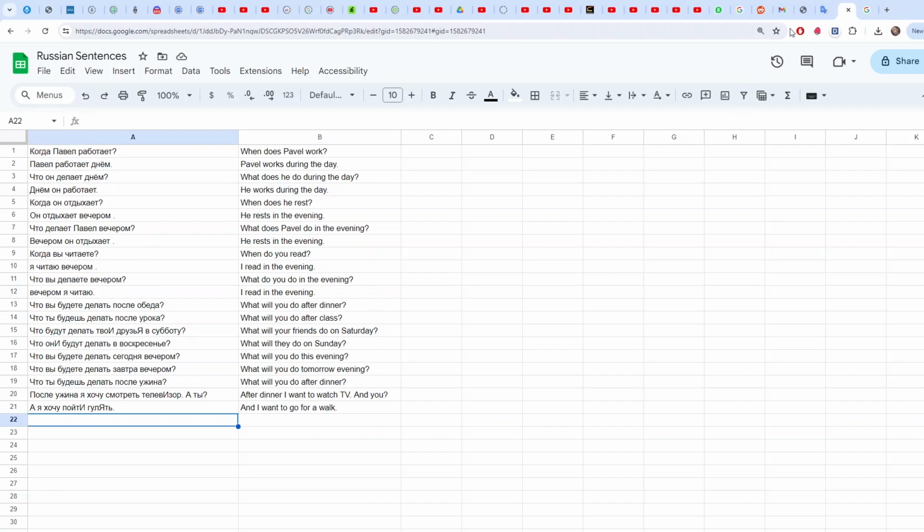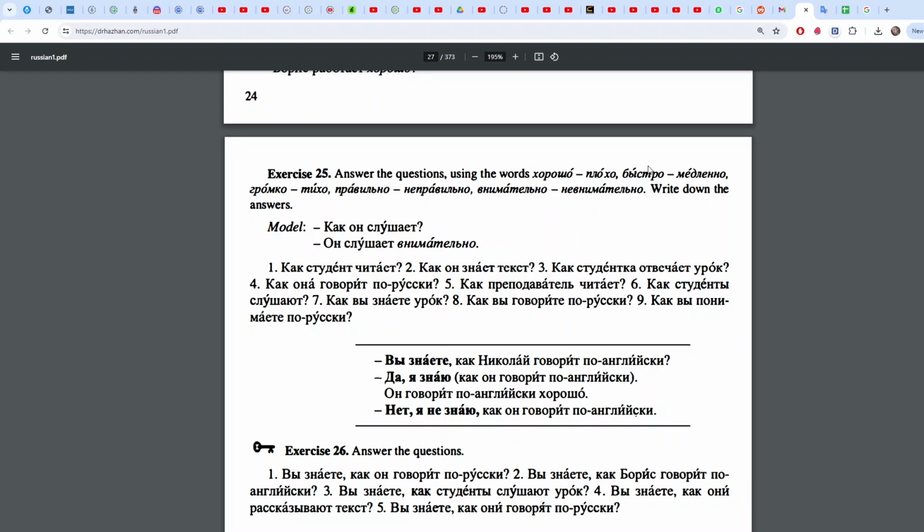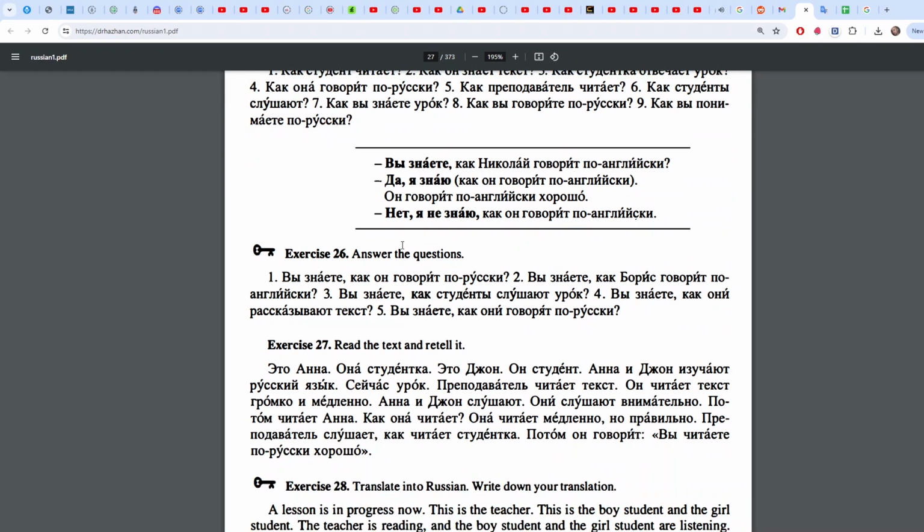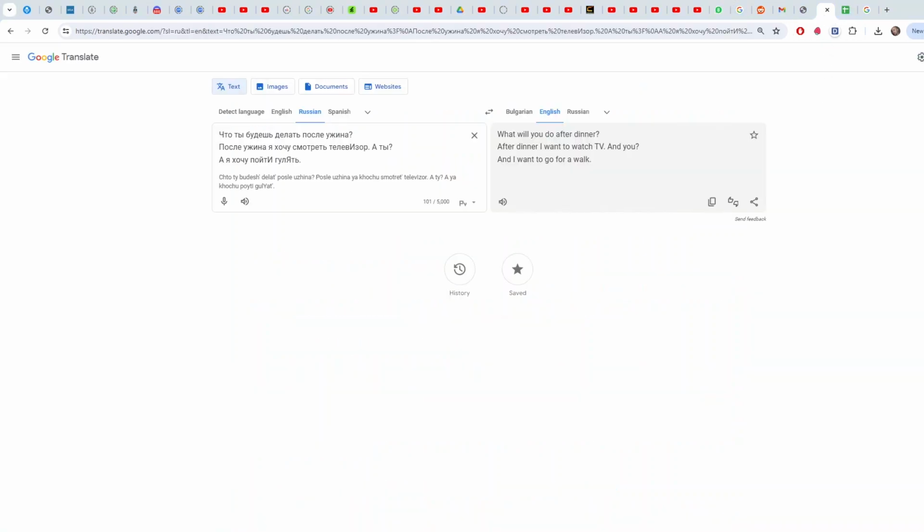But the real learning comes every single day, doing this kind of stuff, going through your books, listening to these sentences. Now hold on, let me go back to the textbook. I want to find some, okay, here's some longer sentences here. And in this exercise, we're supposed to put the sentences in the past tense, but that's an exercise, which we don't have the sentences written in the past tense.